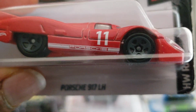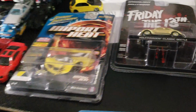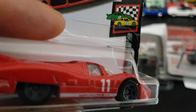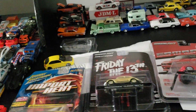Next, I got this Porsche 917 LH, which I have a couple of right there with the Gulf liveries, I think. And I think I have two others. One is dark blue. Oh, this is cool. It's red with the black, gray. It's kind of cool. Yeah, like grayish. I guess it's matte, but it looks close to gray wheels. This is from the HW Race Day series. It's a pretty cool model, man.